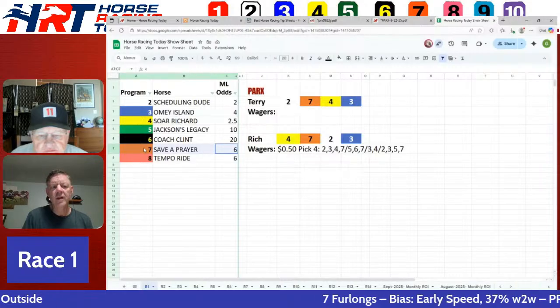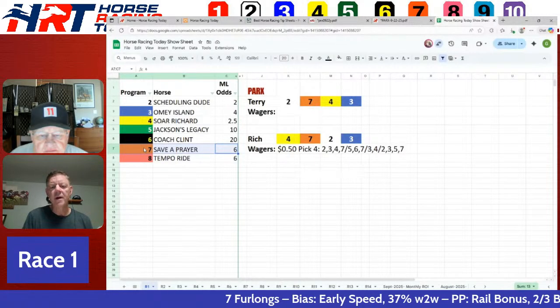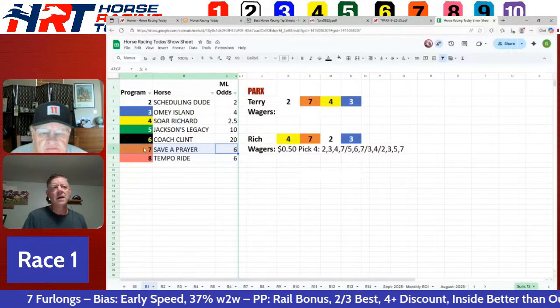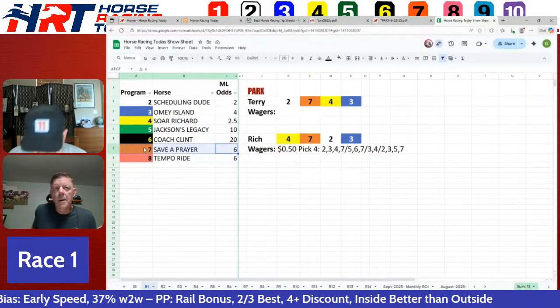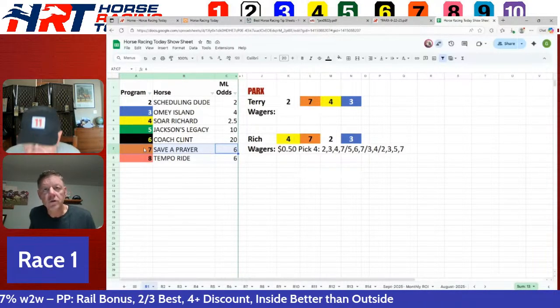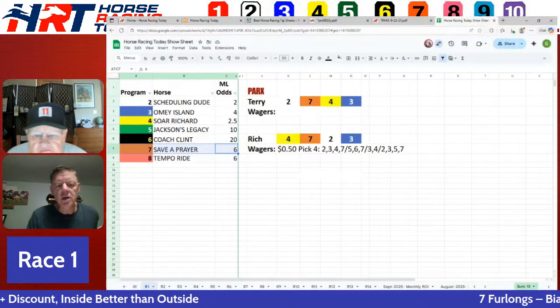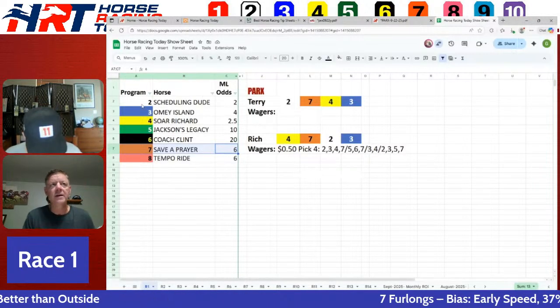The 7 horse, Save a Prayer, should be out front. It is the biggest class dropper in the 3rd start after a layoff. And it has Terry's favorite jockey, Paco Lopez. The horse also prefers a fast track. That's what it's getting today.